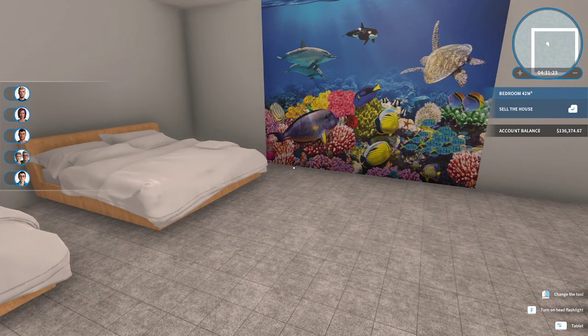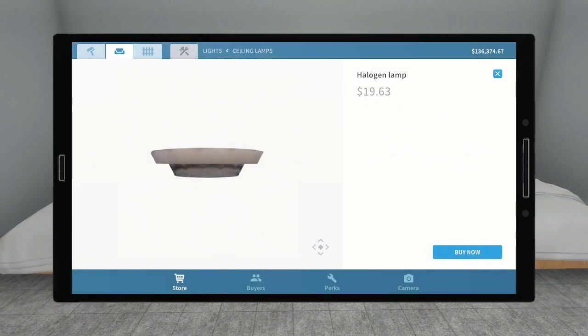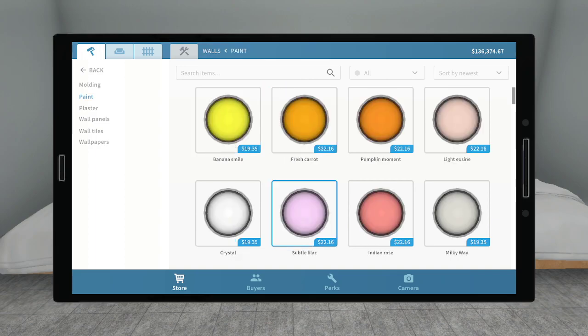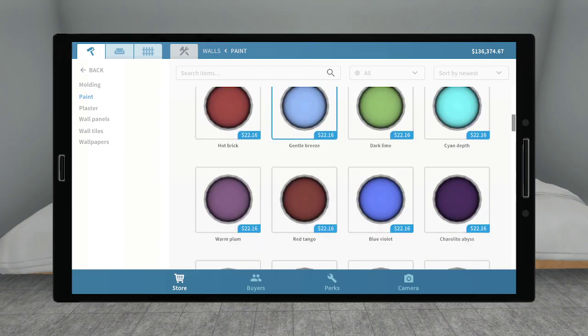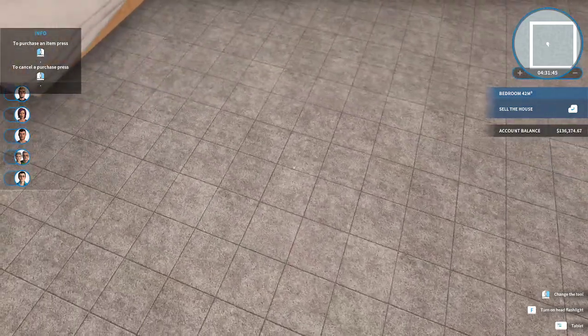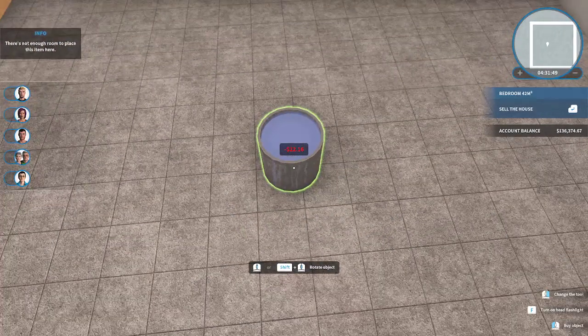So, of course, the problem is, how do you make a restful room but you still have nice colors? So I think what I'm going to do is just paint. One of the colors might be Gentle Breeze. I am not sure. Sometimes these come out really differently than they look in the paint can.